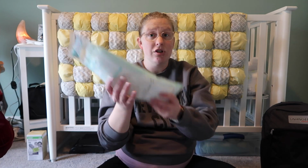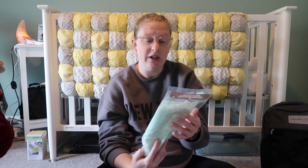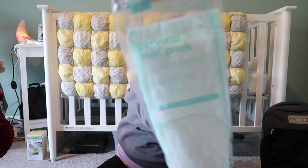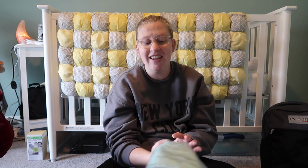I also decided this time, instead of making my own little cooling pads, to actually just go ahead and buy some. So I bought the Medline Perineal Cold Pack. It's literally the exact same one that they would give you at the hospital. I ordered them off of Amazon. I enjoy using these after birth to help things not be so inflamed. I did not know, however, that I was going to order so many. I ended up ordering 24 of these, so that's probably way too much.